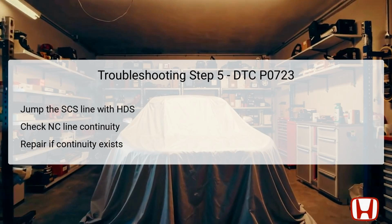The final troubleshooting step for DTC P0723 involves checking the NC line for shorts and continuity. To begin, you will temporarily jump the SCS line using the HDS to safely perform the continuity check. Make sure the ignition switch is in the lock 0 position before disconnecting the PCM connector B49P, as this will affect your measurements. With the output shaft countershaft speed sensor connector disconnected, check for continuity between test points 1 and 2, where test point 1 connects to the NC line and test point 2 is body ground.